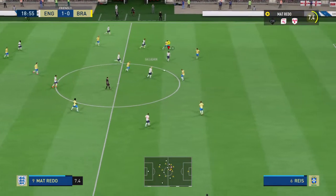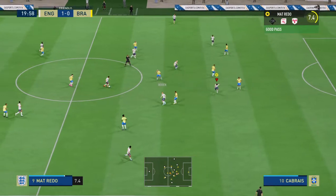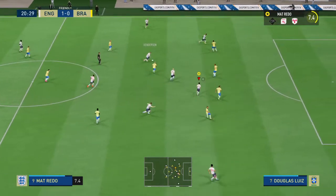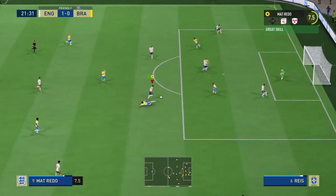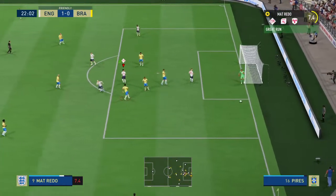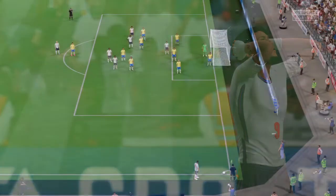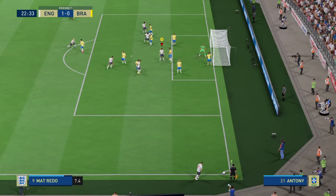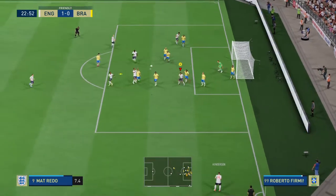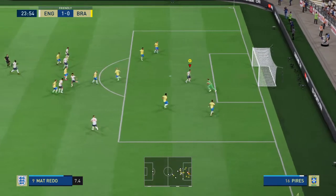Rashford. Mohamed. In possession, Bowen. Accurate pass upon accurate pass. It might be on for them. Can he find the net? Superb block. Fired over by Henderson. No real challenge for the goalkeeper.